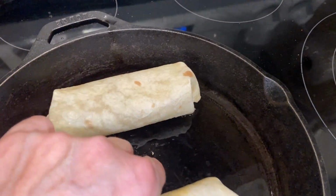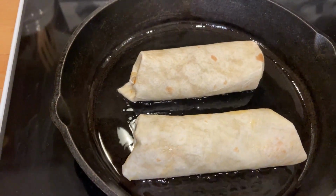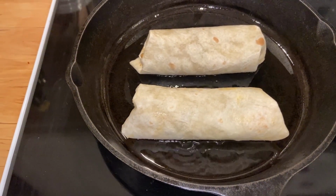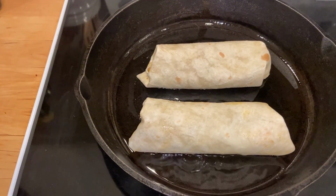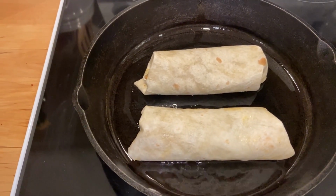Well, I think I'm just going to do two at a time. And I usually order chicken ones. Sometimes I don't like beef, but I know I like this filling, so I think it's going to be good. But I'm excited to try chicken ones too. But this is usually the safe bet when I go to a Mexican restaurant. And plus, it's a great way to use up the leftovers and turn it into something different.